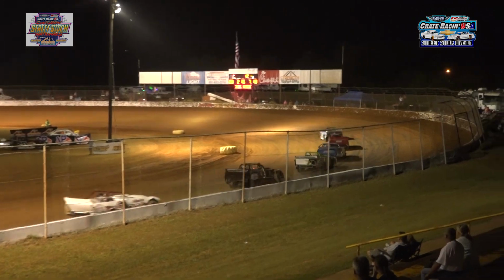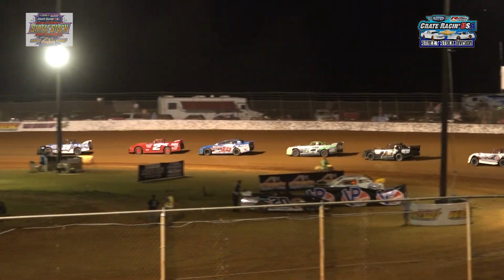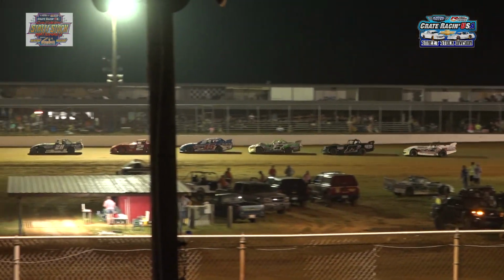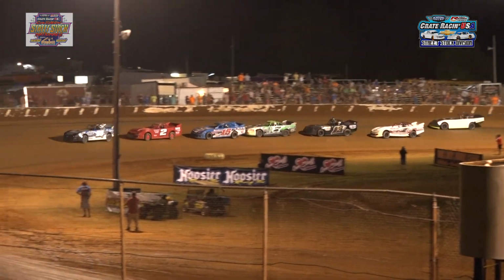Harrington looking for a better start on this one. Vandergrift. The 13V back behind. That's your top 5 cars we're looking at. But again, we're advancing top 2. Bo Minor's still there.